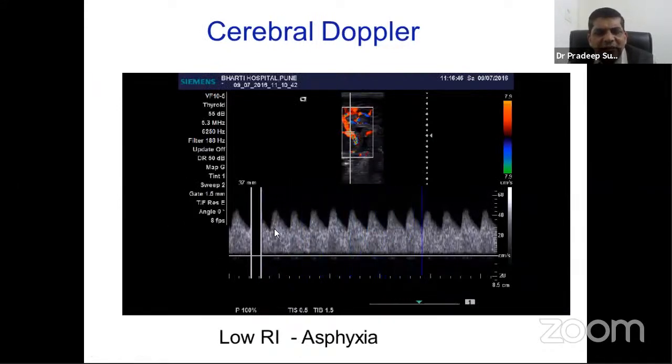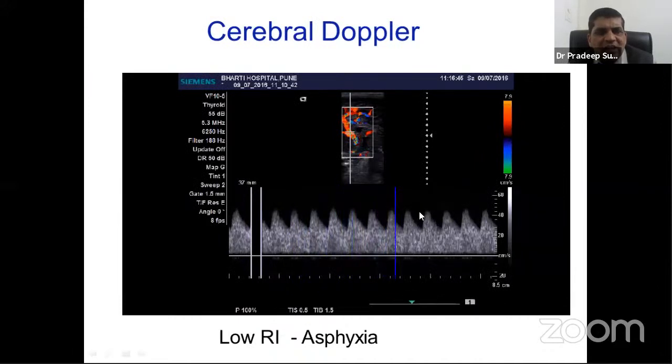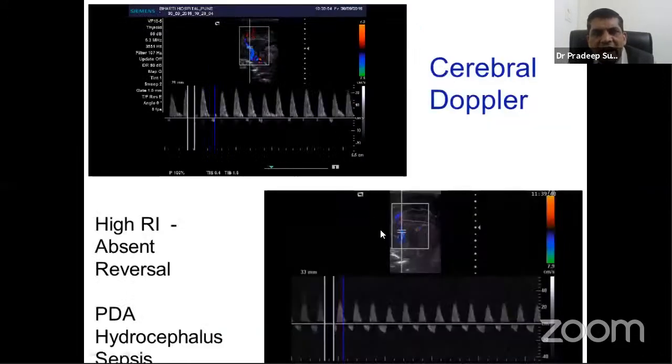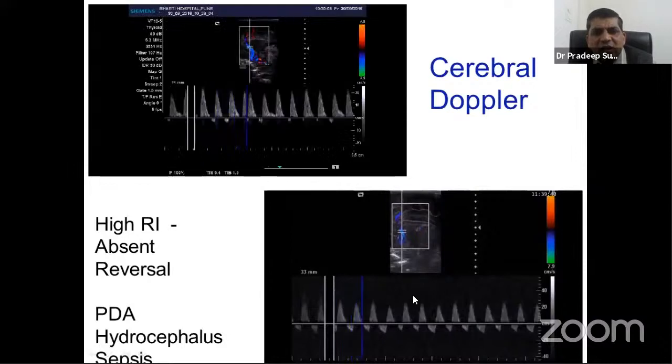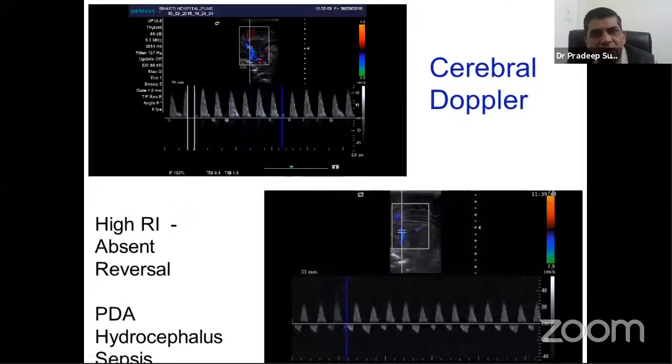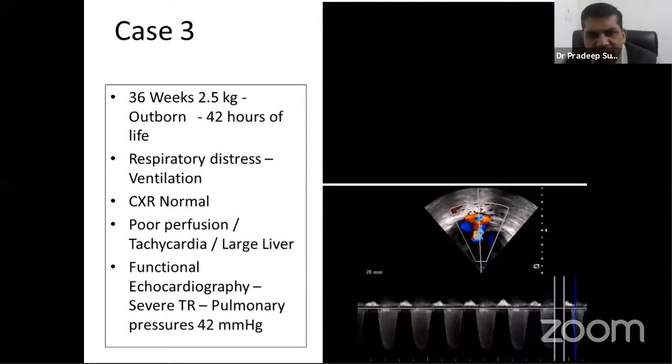So this is the classic baby with asphyxia where your diastolic blood flow is increased. So there is low RI, because the diastole is increased, RI is low. And this is the classic example of reversal of flow. This is where you can see that this is absent and this is the reversal in cases of PDA or hydrocephalus. So these are the common conditions you are able to diagnose by Doppler. So that's about the cranial ultrasound.